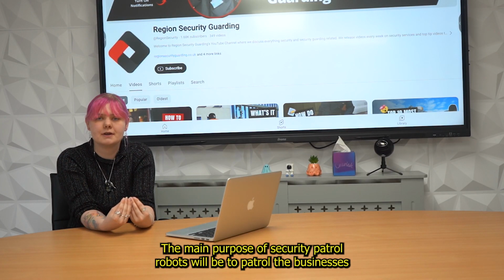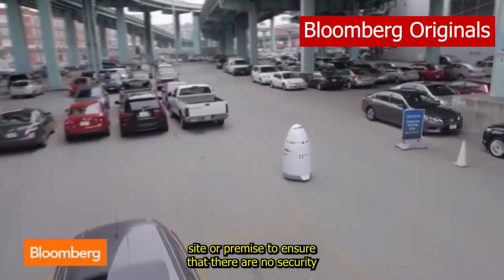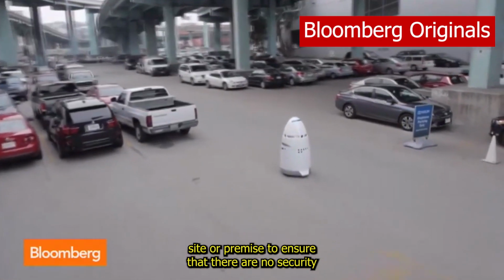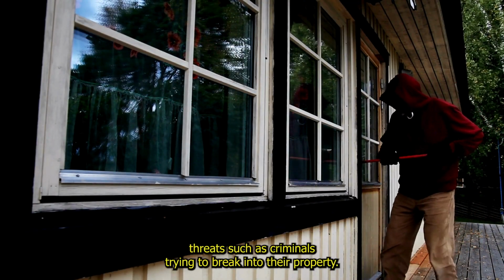The main purpose of security patrol robots will be to patrol a business's site or premise to ensure that there are no security threats such as criminals trying to break into their property.